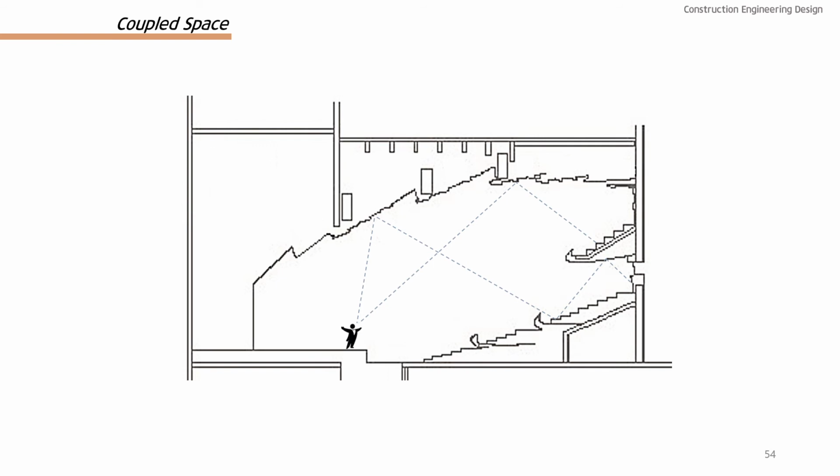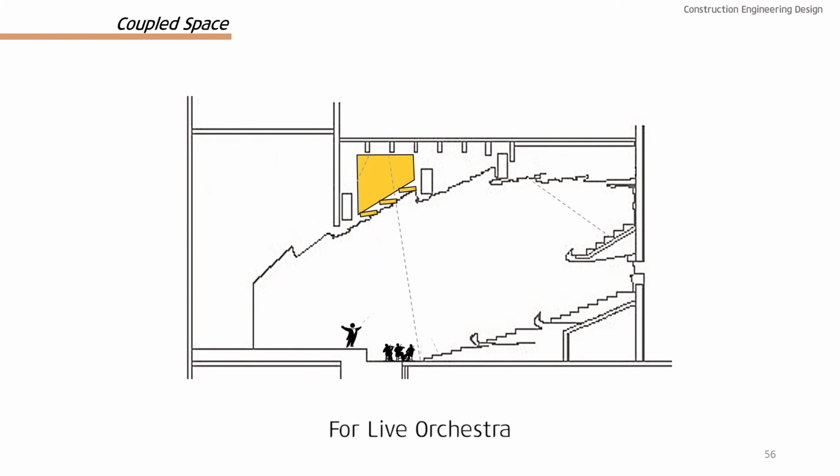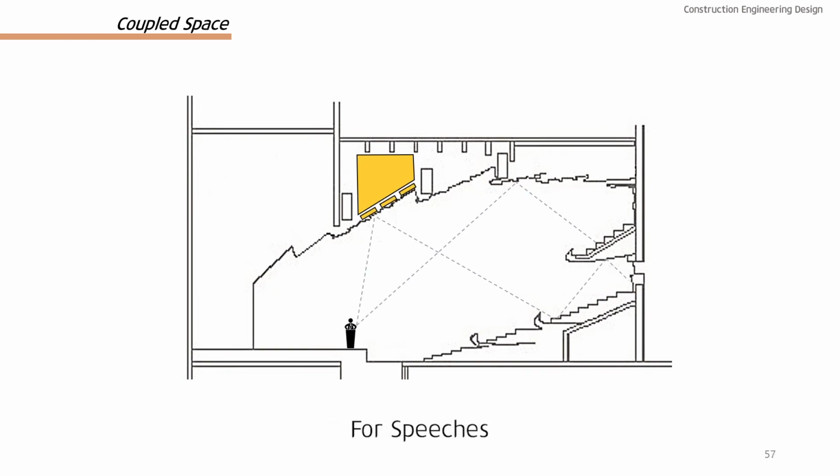A concept called coupled spaces was introduced. Designing a coupled space hidden above the ceiling, 4 meters of additional room is used to modulate the reverb. For concerts, retractable wood panels swing open, creating a live room with 1 second of extra reverb for music. And in a speech situation, they're closed, cutting reverb in half and deadening the room.